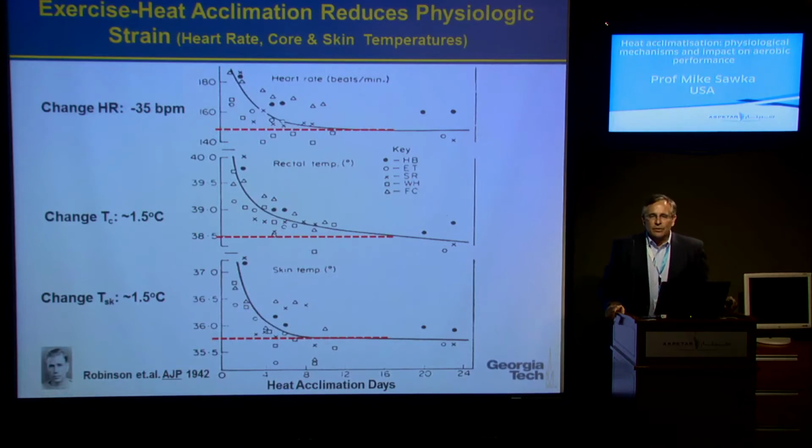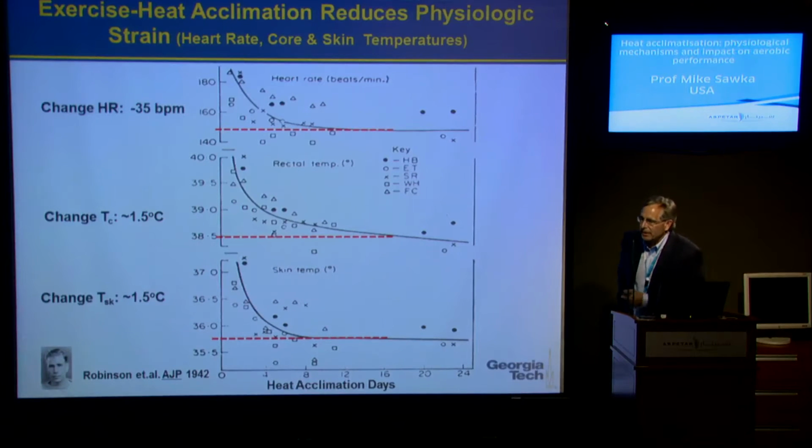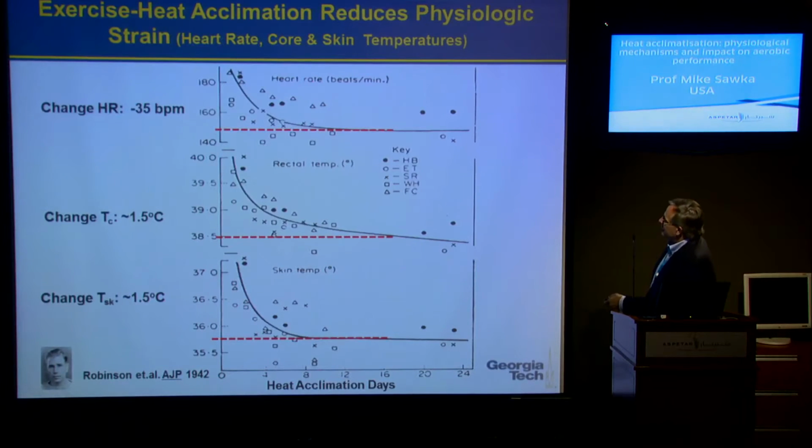The second is reduced physiological strain. And I've got a lot of older studies because these facts have been known for many years, and I've tried to find some of the original studies that I think did a nice job showing it. So here's a study by Sid Robinson back in the 40s where they looked at heart rate, core temperature and skin temperature over up to 24 days of heat acclimatization. So each day they exercised in the heat and they plotted their responses.